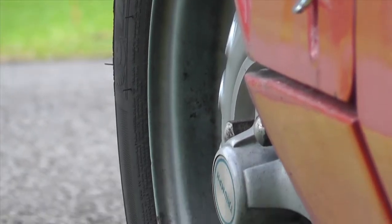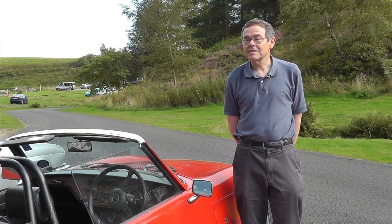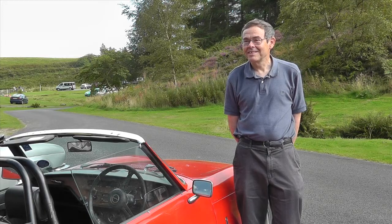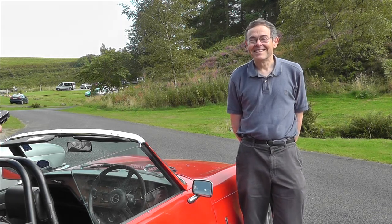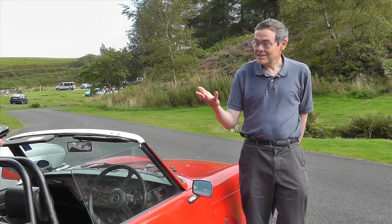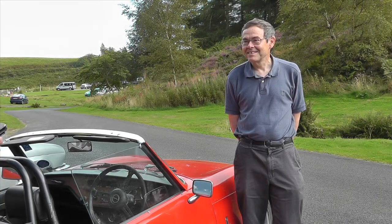I went and viewed it, put a deposit on it, and then one Christmas, much to everyone's surprise, I turned up in this. So had you not told anyone you were getting it? No. My wife wasn't all that pleased. Does she like to drive in it? She tolerates it. One of the reasons it's got a rollover bar is because she said she didn't feel very safe without it.